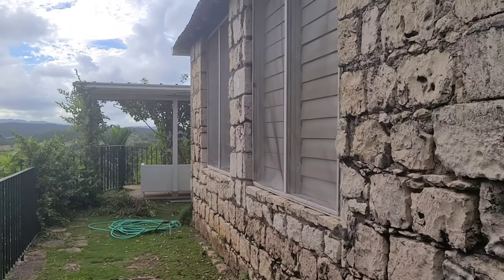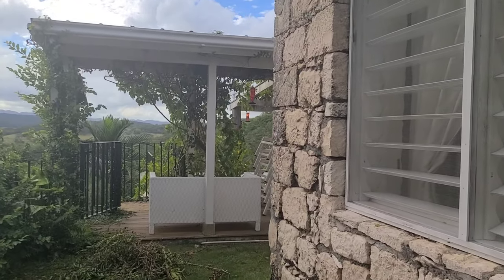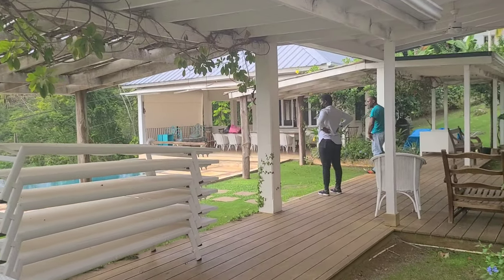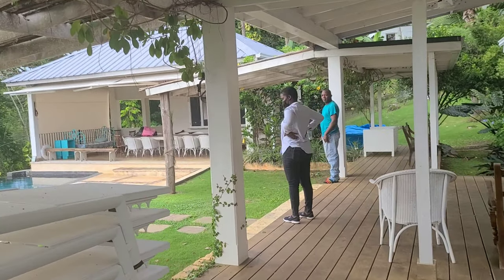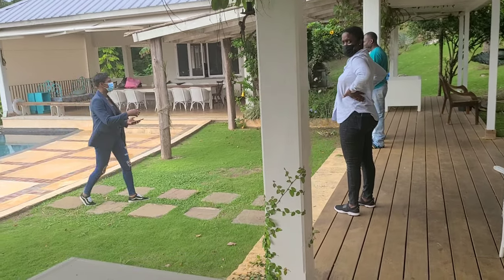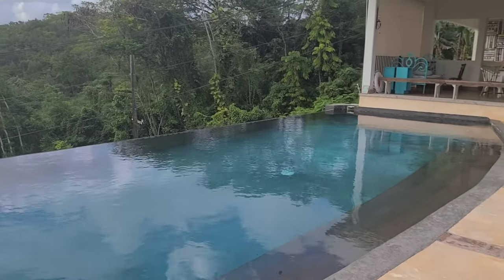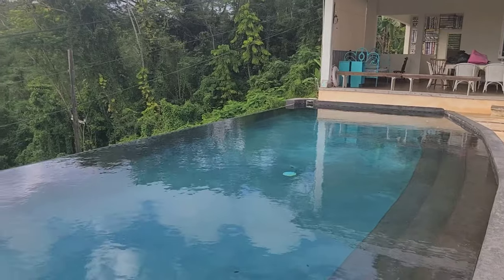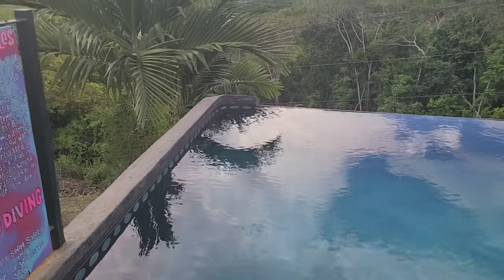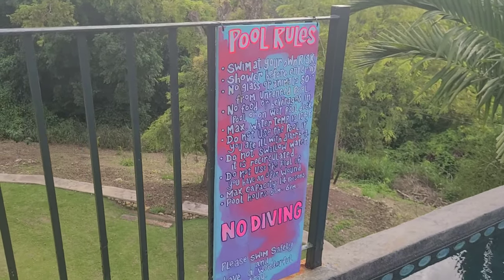So guys, apart from the fact that this has something to do with slavery, it's a very nice, beautiful place. So we're going to take a look now at the pool area. Yo, that water, that pool there. It's beautiful. Oh my word. Wish we could be swimming in this right now. Look at this. And read the sign. It says swim at your own risk. Alright, no diving.